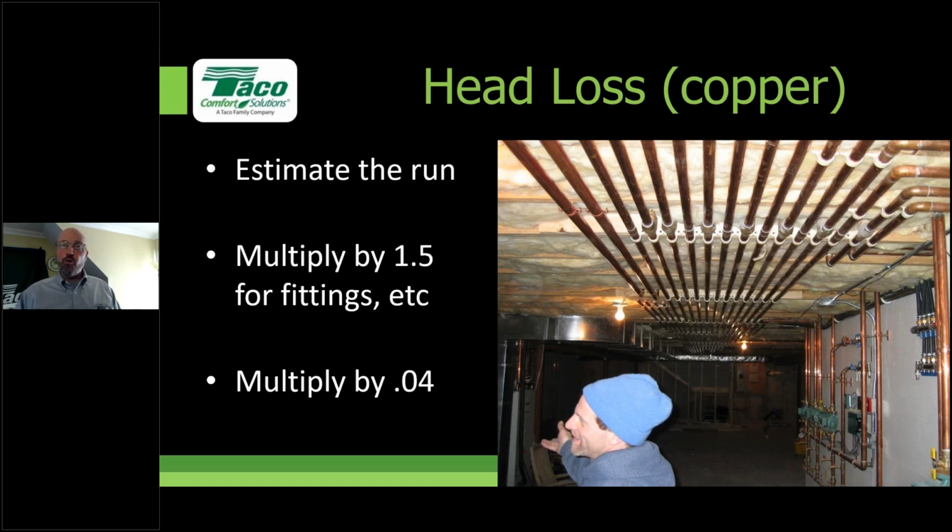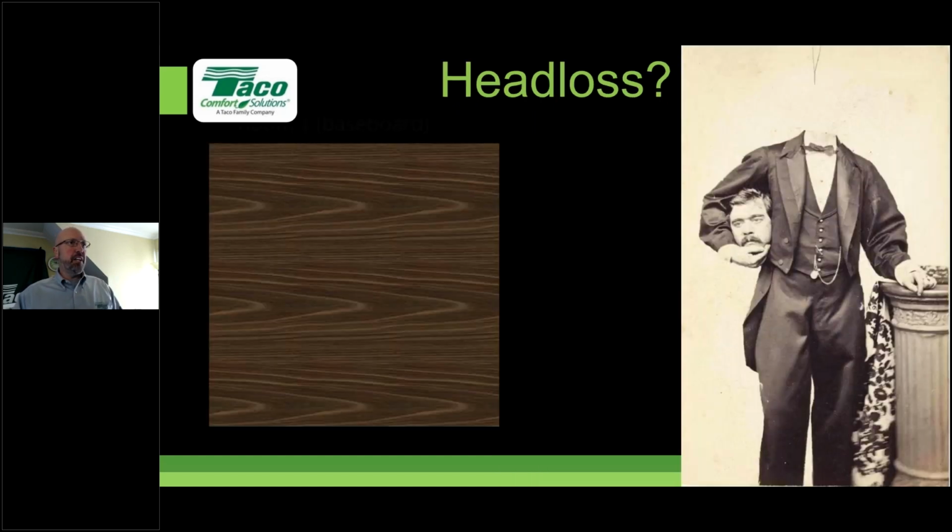What the 0.04 represents is 4 foot of head loss per 12 inches of pipe running maximum flow for that pipe size. Based upon our estimates, 3/4 inch pipe at 4 gallons a minute, 12 inches long, will have 0.04 foot of head. 1 inch pipe running 9 gallons a minute, also 12 inches long, will also have 0.04 foot of head. So let's do our example and find our head loss.